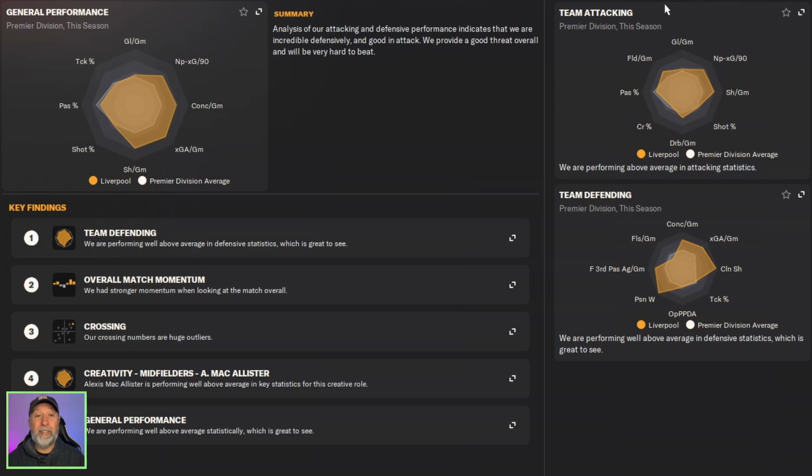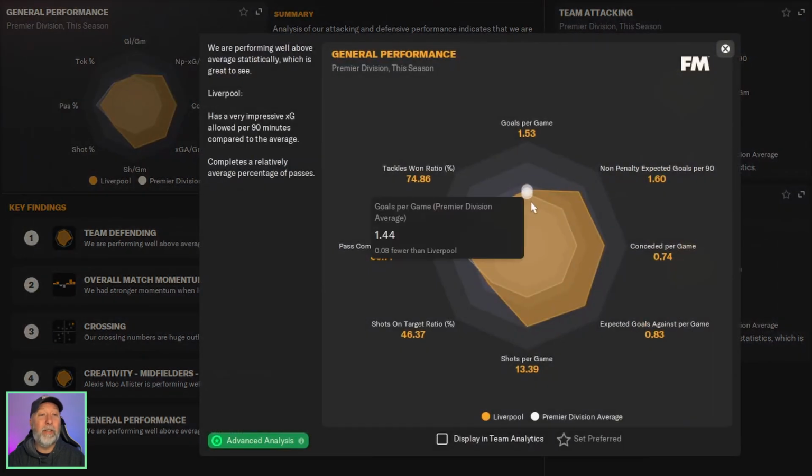Data hub for Liverpool, I'm not expecting much here. You don't have the attacking side that you'd really hope. Defensively, it's interesting. Yeah, no question about that. Goals per game, only 1.53. That is definitely low. Conceded 0.74, xG against 0.83 is not bad.